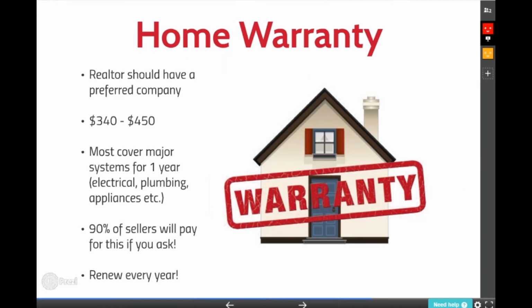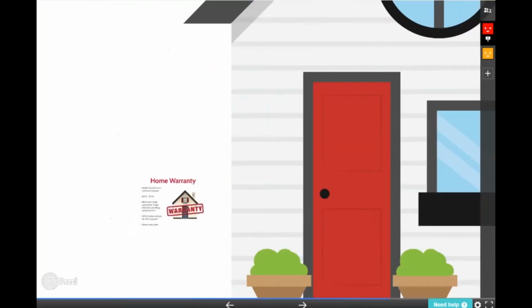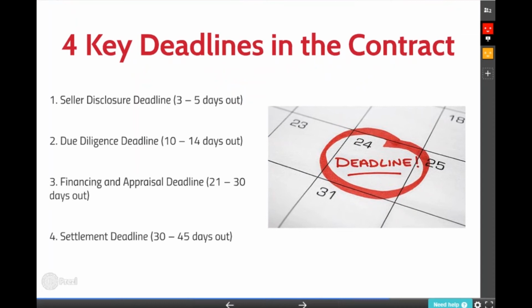In your offer, there are going to be 4 key deadlines that are going to protect you as you move forward. They're going to protect your earnest money and your obligation to purchase that home. The first one is called a seller disclosure deadline, and that typically lasts for the first 3 to 5 days from when you initially go under contract. The second one is the due diligence deadline, which is 10 to 14 days out. The third is the financing and appraisal deadline, which is 21 to 30 days out. And then the final one is the settlement deadline, which is 30 to 45 days out. And we're going to talk about each of these in a little bit more detail moving forward.